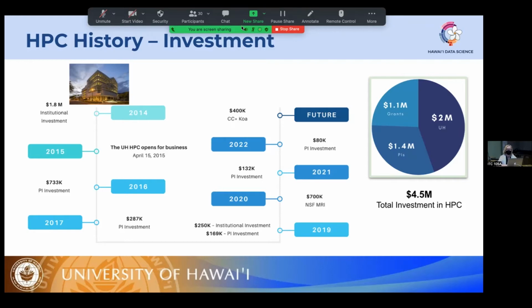Again, in 2017, so obviously our condo model works really quite well. Also, I think everyone knows this, that anyone can use the cluster for free. You don't have to buy a node to be able to use the computing resources. And I think some of the scientists that you hear from today will talk a little bit about how they've been able to use some of those free resources to do a lot of their great work.